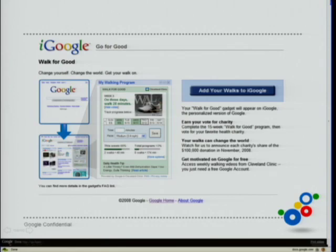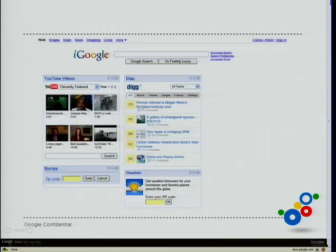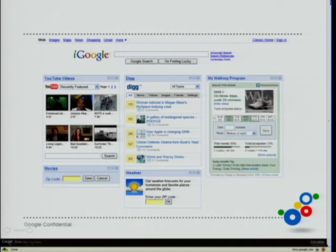You can add walking to iGoogle, and you keep track of your walking over the next 15 weeks. And if you achieve a certain point in the program, we'll allow you to vote for a charity where we'll make a $100,000 donation come the fall. So by signing up for this, you'll see it drop into your iGoogle page like this. And we have Dr. Michael Roizen from the Cleveland Clinic, the Chief Wellness Officer for Cleveland that helped us develop this gadget, here to talk a little bit more about it.